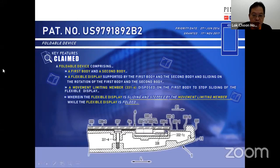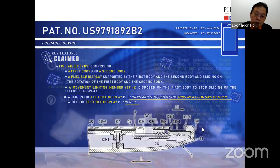So in this patent by Samsung, which was filed in 2014 and granted in 2017, what is claimed is you have the first body, as I mentioned just now, and the second body, and the flexible display supported by the first and the second body, sliding with the rotation of the first body, and you have a movement limiting member, which is marked as 331 to 336. These are the movement limiting members to prevent the screen from going out of the margin and falling out from the side.